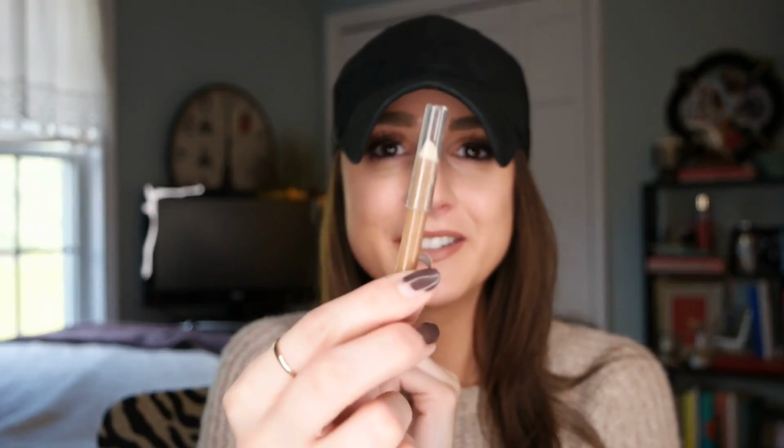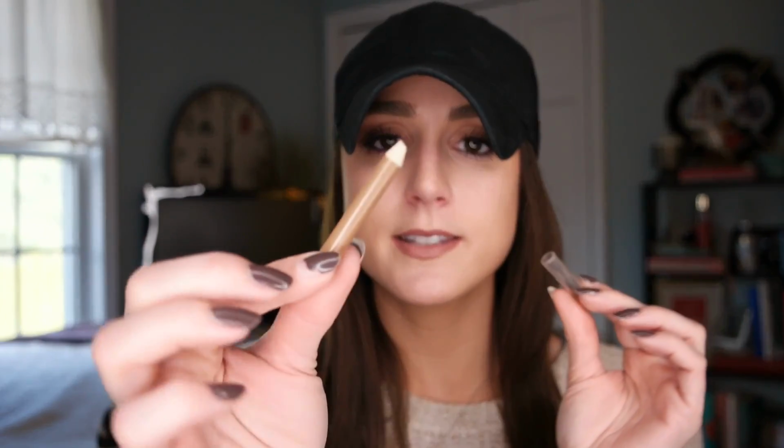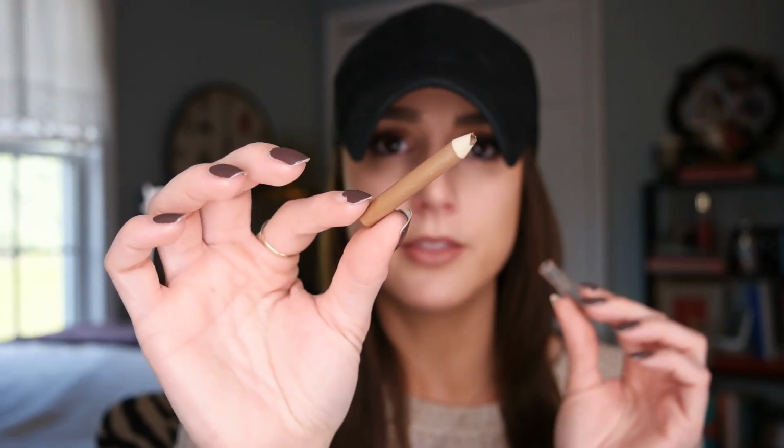How cute is this little nub? Okay, so when it comes to eyebrows, I'm a little finicky about the products that I use. I've tried all different pencils and pomades, but I keep going back to this Wet n Wild pencil. This is the Wet n Wild pencil in the shade Taupe. I find that it works best with my brows.